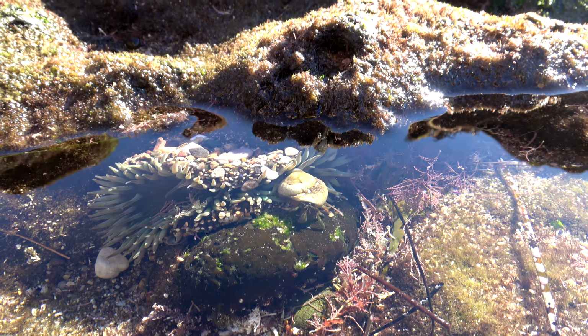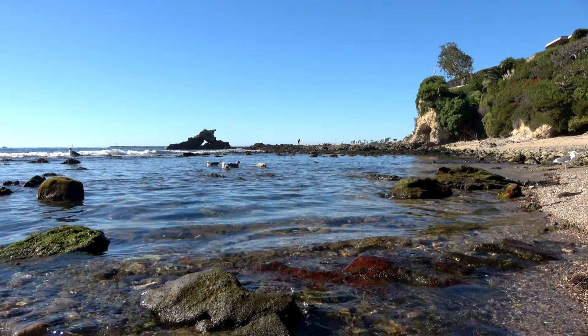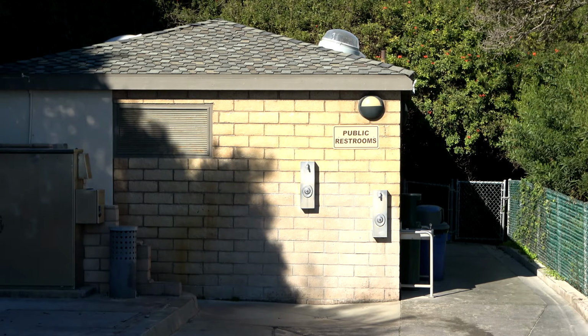Little crabs, octopus, starfish, pretty neat. It's also really popular for snorkeling and scuba divers. Very limited amenities here, just one single public restroom.